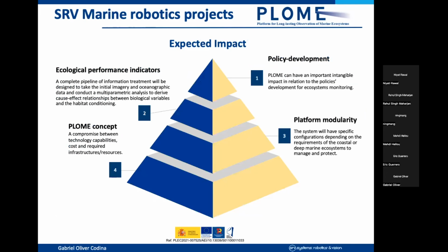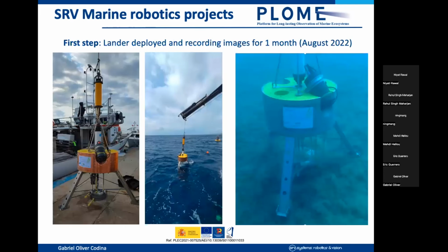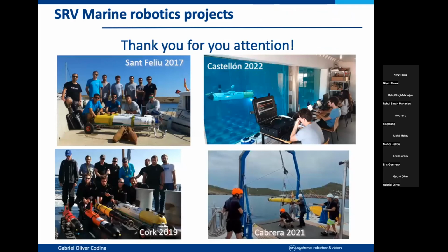Sorry for my delay. These are the first experiments with the lander that has been deployed for one month on the coast of Barcelona. Just a few images about different projects we have been participating in.